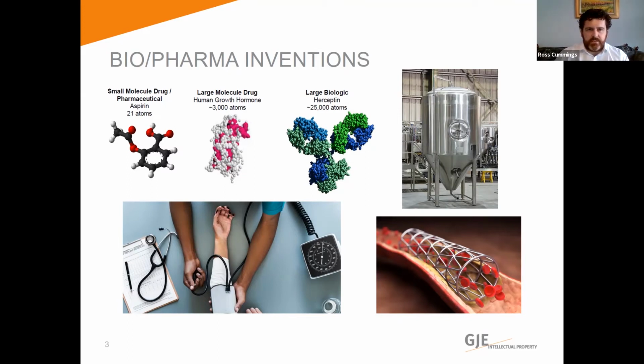Special legal restrictions apply to nearly all of these different types of invention that are not generally found in other fields of endeavor. The exception, perhaps, are the kits and devices such as stents, which, being mechanical devices, generally have the same patent rules as any other mechanical invention. So for that reason, I won't discuss them in much detail here as time is short.